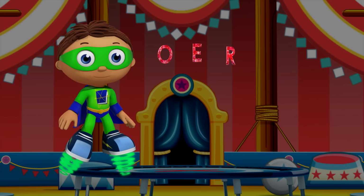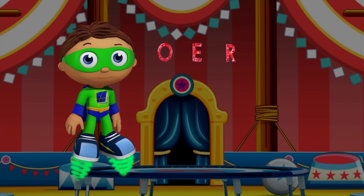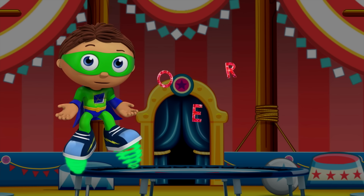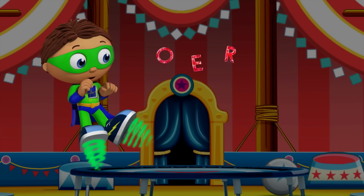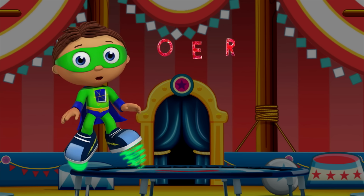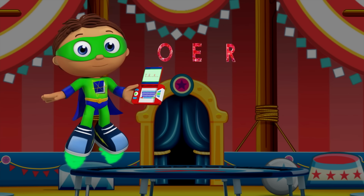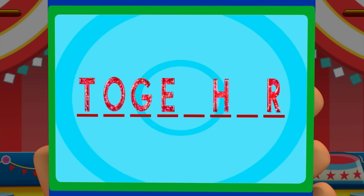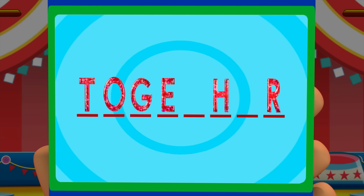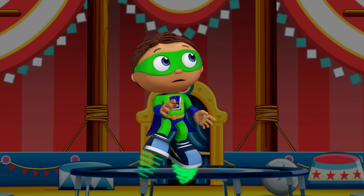Do you see super letters? Which ones? O, E, R. Oh, yeah. They're bouncing. O, E, R. Super letters, stop bouncing. Now we need to put them into our super duper computer. Two more super letters, and then we'll get our super story answer. Nice bouncing, super readers.